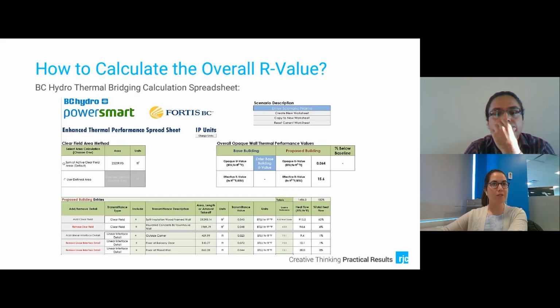So how do you actually calculate it? Are you going to use your hand, your pencil and paper? You could in theory, but this is a really excellent spreadsheet created by BC Hydro, and it allows you to input all of your data, all of your psi values, as well as your clear field values of your wall assemblies, and it will spit out one effective R value for you to use as you go forward with your design.